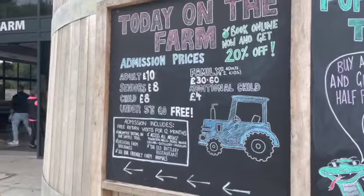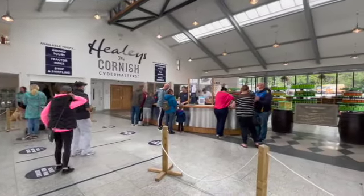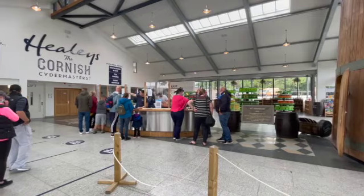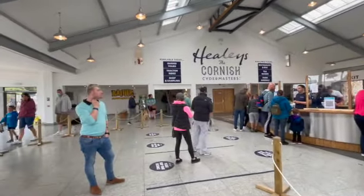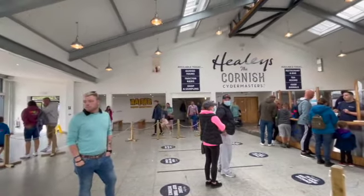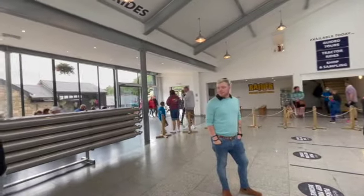So let's go in. We walk in, the check-in desk's over here, and it looks like the shop where we shall be purchasing some stuff at the end is over there. Oh, there looks like another shop up there as well. Shop and sampling. The tractor ride looks like it's just outside that door.